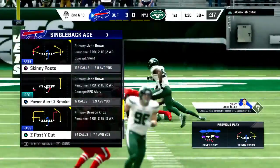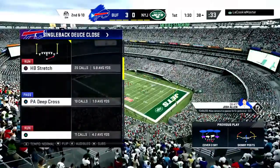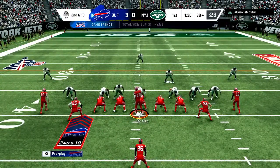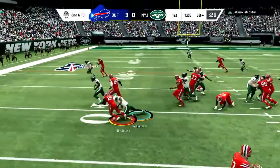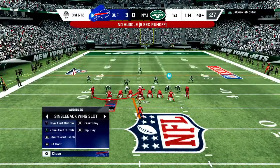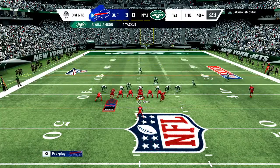Now the first play of the drive there is incomplete. The beauty of being able to play a zone defense, when you can sit back and see the ball coming out of the quarterback's hands, guess what? Creates a lot of confusion, kind of a muddle in the middle of the field where you can go make a play on the football. They will run with Singletary. And he'll be brought down, losing yardage back at the 40. It's a loss of 2, now 3rd down.